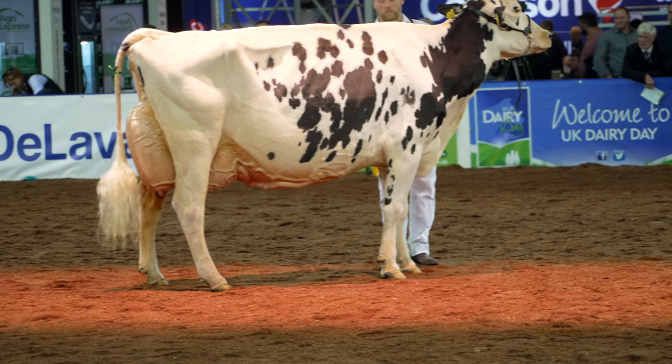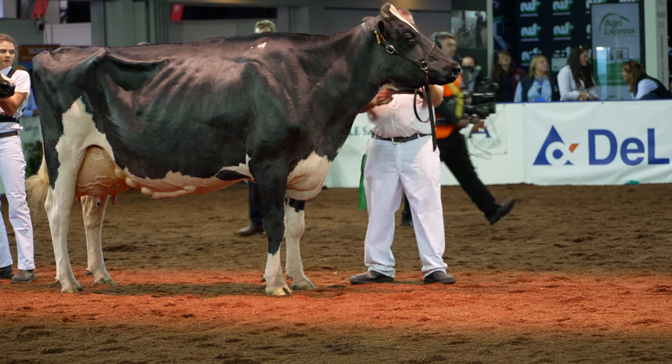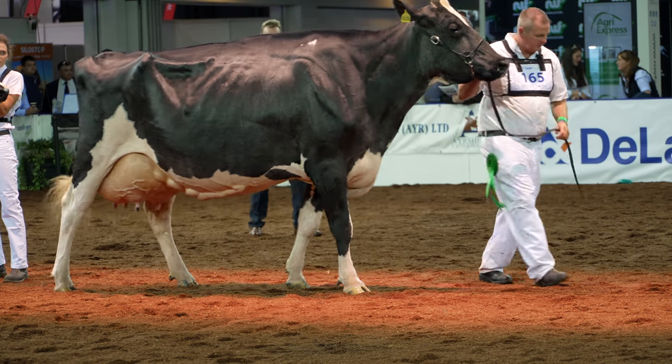94. Fourth over fifth, just more cow today. Overall length of body, a little bit more power and daring up through that front end and breed character. That's not taking nothing away from the fifth cow.